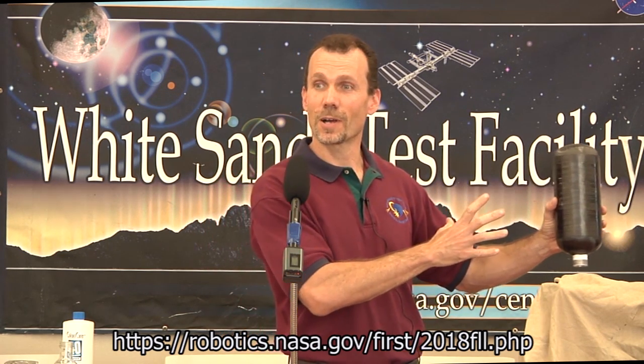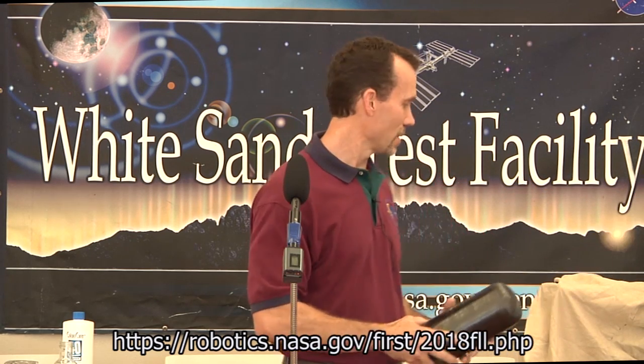Another thing they use are composite overwrapped pressure vessels, and this is a graphite string basically that they put glue on and wrap around these vessels to make them very, very strong, but also light. So you have to protect these too, because if this gets impacted, it can either burst, so it's like a piece of dynamite on your spacecraft, or it's going to jet and push your spacecraft off course somewhere.